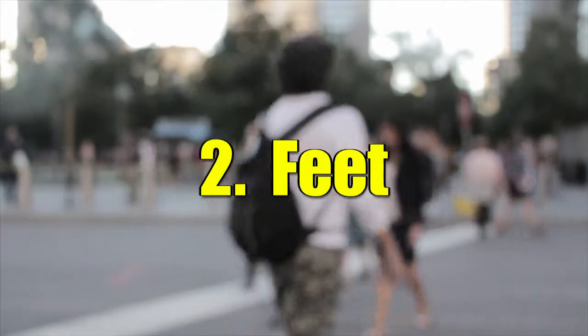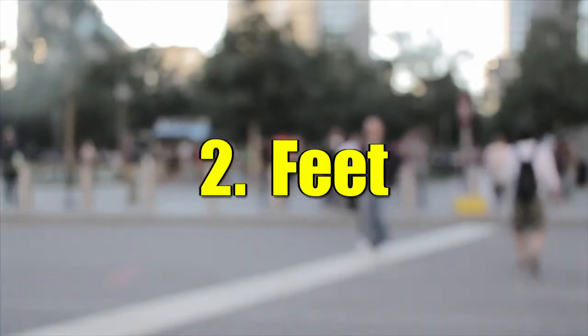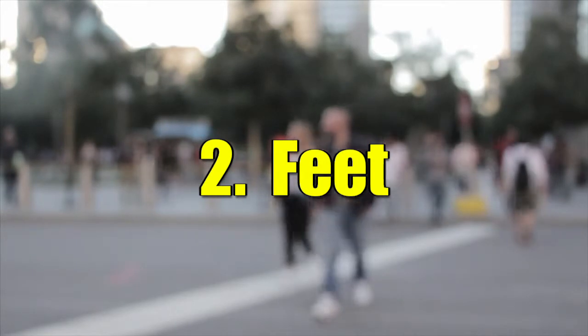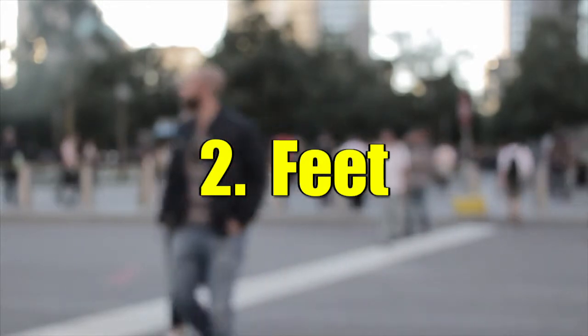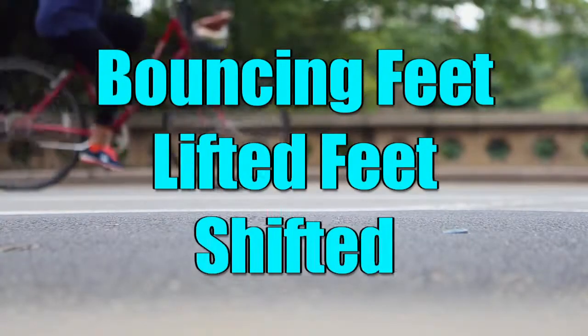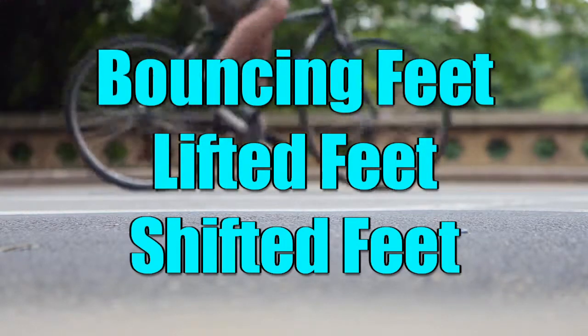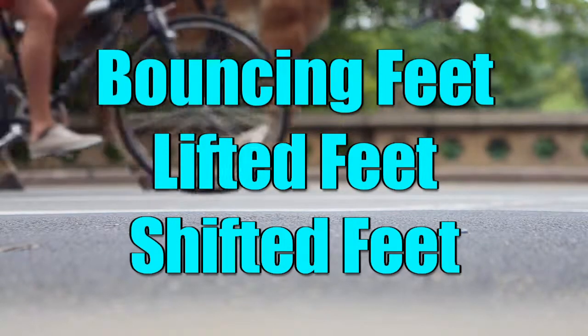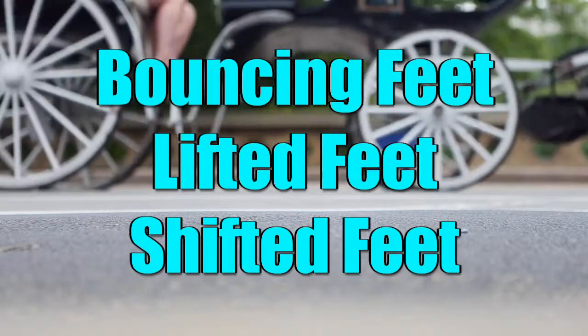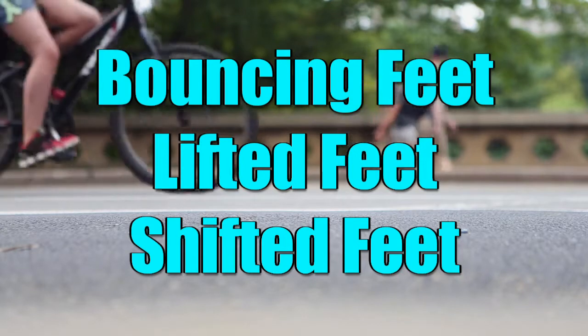Now, feet are usually not really checked all that often, because you're usually looking directly at the person in a conversation and not really at their legs or their feet. So these are the signs that you should look out for. Bouncing feet. This is when someone's feet are very jumpy and keep moving quite quickly, like they're bouncing. This portrays excitement. Now, lifted feet on the other hand, this is when their feet are usually raised somewhat. This can portray happiness at the exact same time.